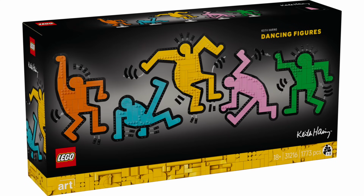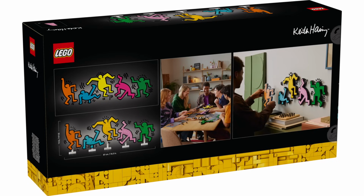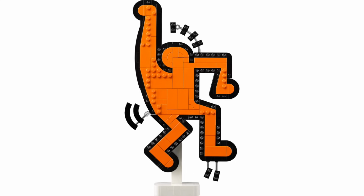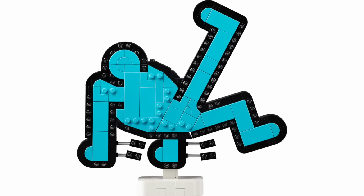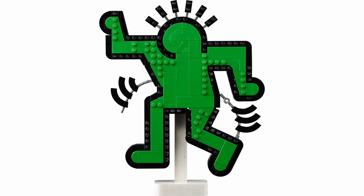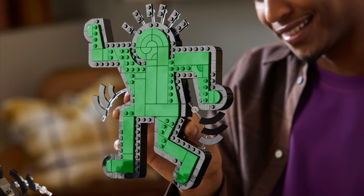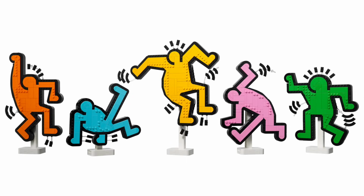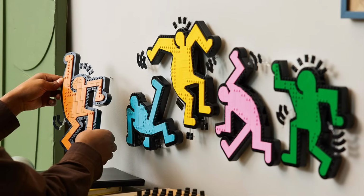Next up, this week LEGO revealed 2 brand new LEGO art sets and 2 more additions to LEGO Botanicals. First up, we've got Keith Haring dancing figures with 1,773 pieces, retailing for $120 on May 15th. The set is comprised of 5 colorful figures, each in a unique dancing pose, which of course expertly recreates the style of the original artist Keith Haring, down to those little movement lines which are clipped onto the clear pieces. Each of the figures feature a white display stand which are color-coded on the back, or instead the figures can be mounted on the wall.